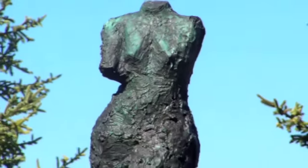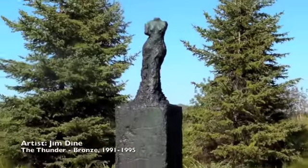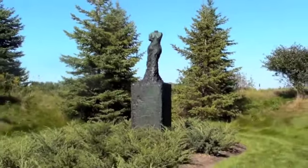This bronze sculpture, entitled The Thunder, is part of a series of works by Jim Dine in which he reinterprets the Venus de Milo.